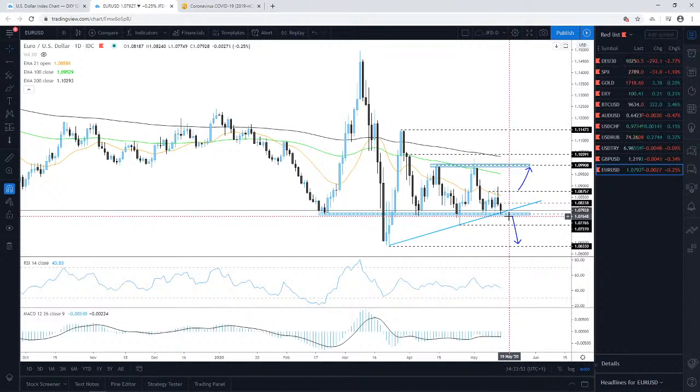But preferably, we would like to see a daily close below this area, and then we could aim for further declines. Again, for now, we're just observing this, and we want to see what it is going to do with this upside support line and with this lower side of the range. So if we do get a nice daily close below this, then deeper extensions to the downside could be possible.